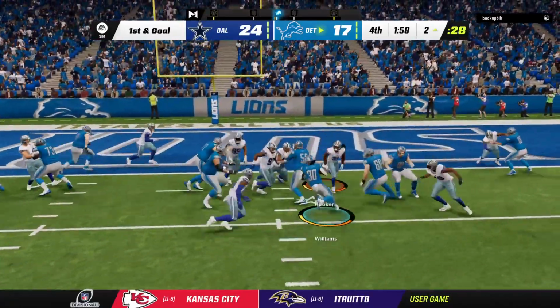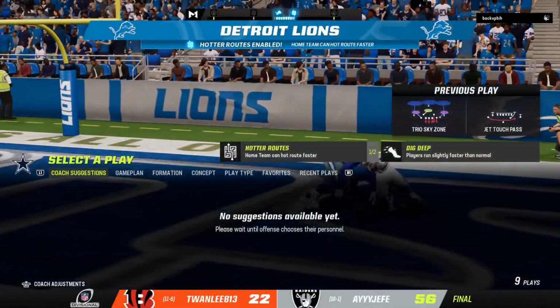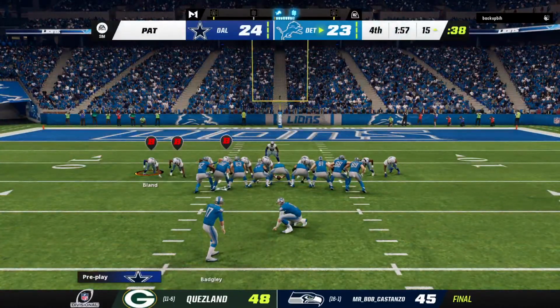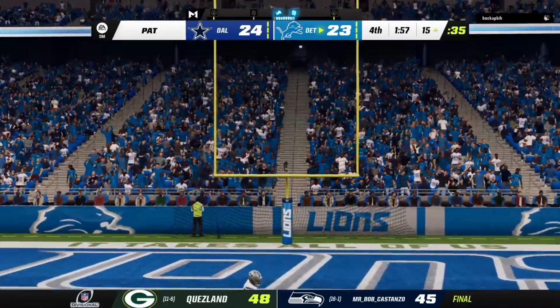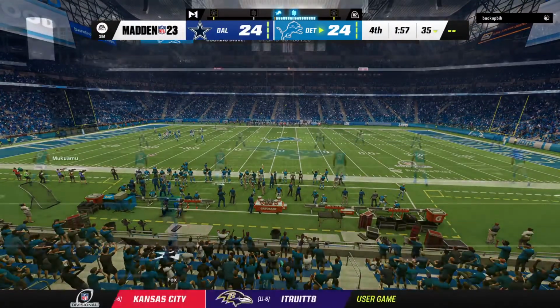Oh, they're going to run a little pop pass here. And he will fight his way into the end zone for a touchdown. Jameson Williams, a 2-yard touchdown grab. And the Lions are an extra point away from tying this game here in the final minutes. They do tack on the extra point as well.